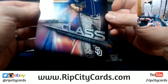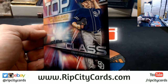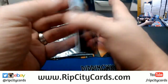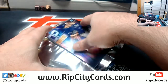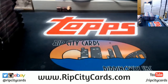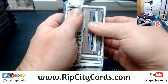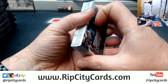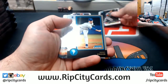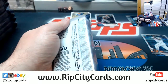San Diego Padres, top of the class, seventh overall pick, Ryan Weathers, non-auto. They should have been all autographed. Only Bowman misstep so far. Yeah, he'll be in regular Bowman in February probably. Oh, God damn it.